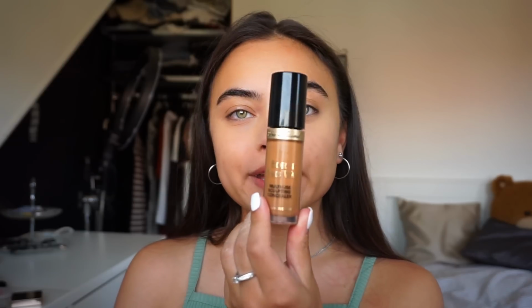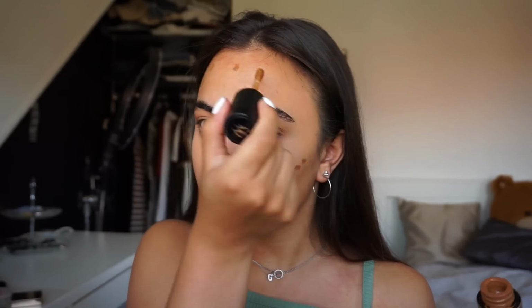Now I'm just going to be doing some cream contouring, which is my favorite step of my makeup routine, and unfortunately I do not have a new product to do this with. I'm just going to be using my Too Faced Born This Way concealer in the shade Chestnut, and I'm just going to do the usual, a couple of dots on my cheekbones and my forehead. And then I'm gonna take a brush and blend this out.